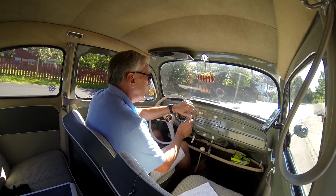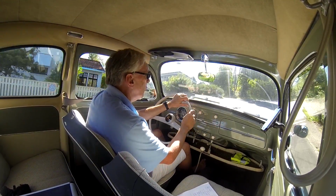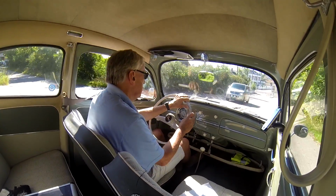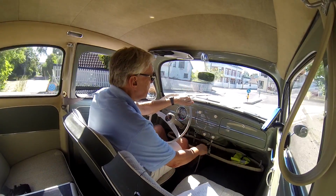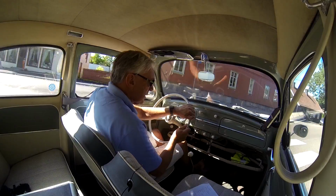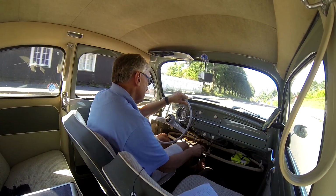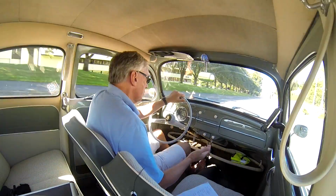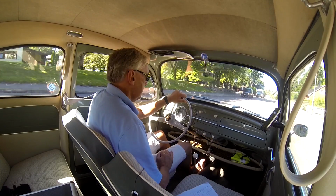Fairly comfortable to drive because of the independent suspension on all four wheels. But basically the Beetle was technologically stable during the 50s and the first part of the 60s. Much more changes took part towards the end of the 60s and throughout the 70s.